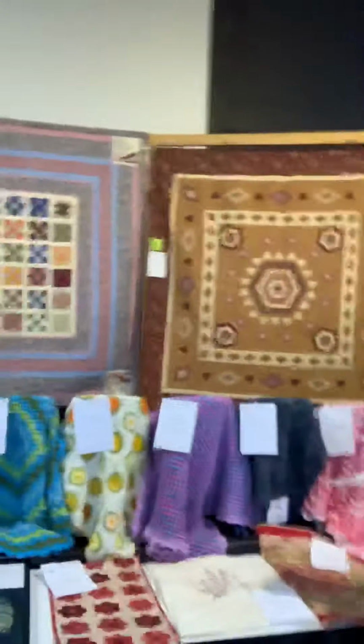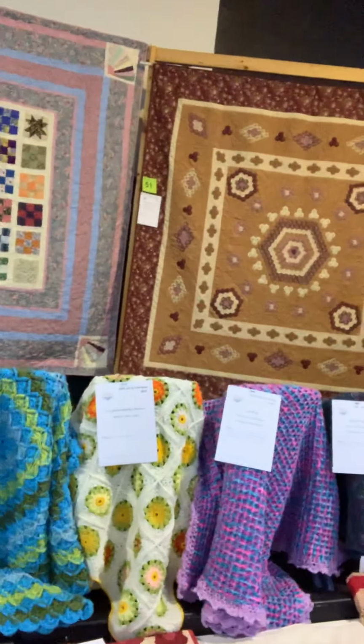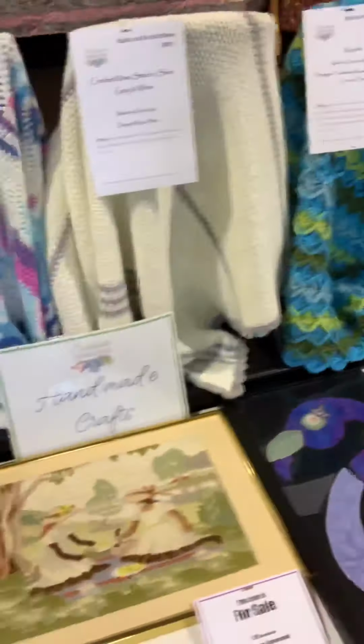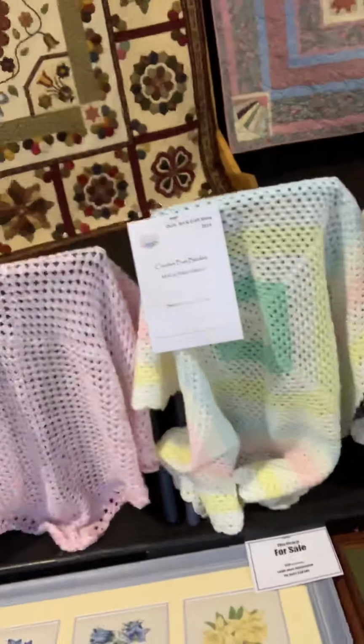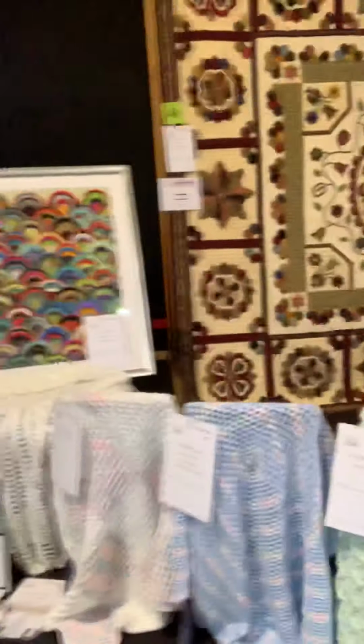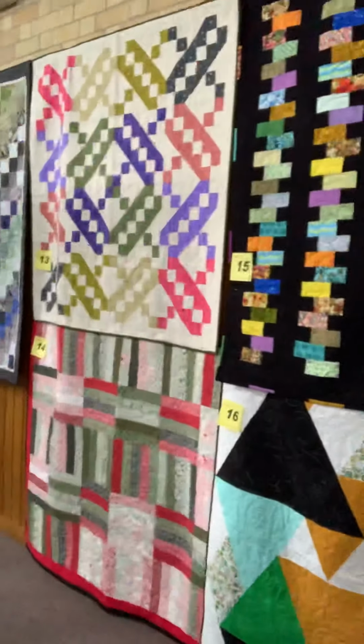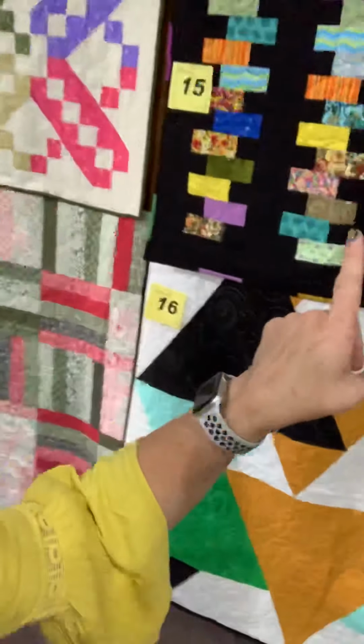We're going to go through, oh look at all the little crochet blankets here. We've got little crochet blankets, all hand stitchery, tapestries, anything to do with fine art and working with your hands, and lovely kids quilts. We've got lots and lots in here. How cool are these? That looks like my escalator one, by the way, that pattern I do.